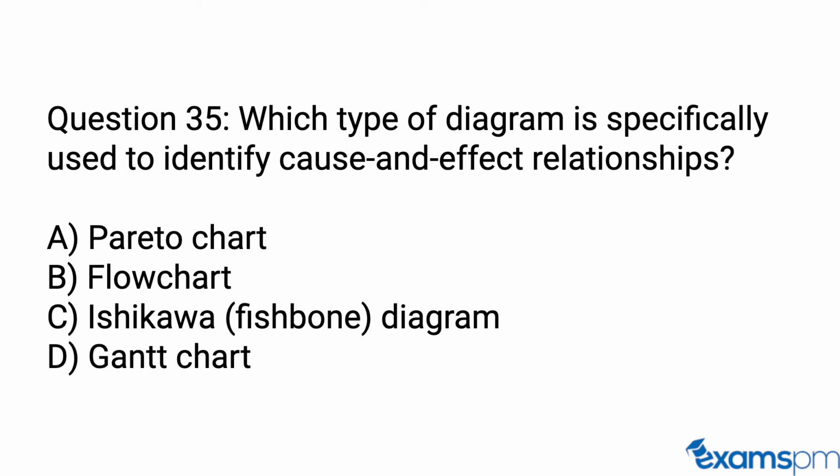Question 35. Which type of diagram is specifically used to identify cause and effect relationships? A. Pareto chart. B. Flowchart. C. Ishikawa fishbone diagram. D. Gantt chart.